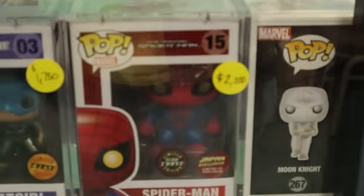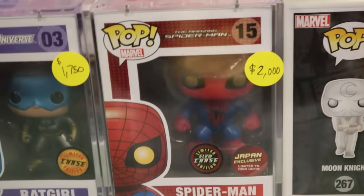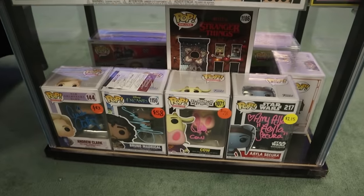Ooh, that Chase right there. Spider-Man from Japan. $2,000. Dang, that's a heavy hitter for sure. But if you want to take a look at some of the other stuff they got in here, pretty solid.